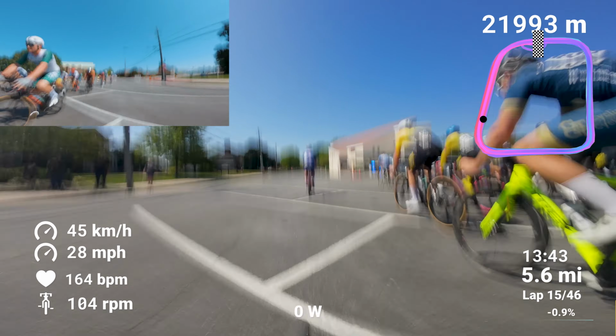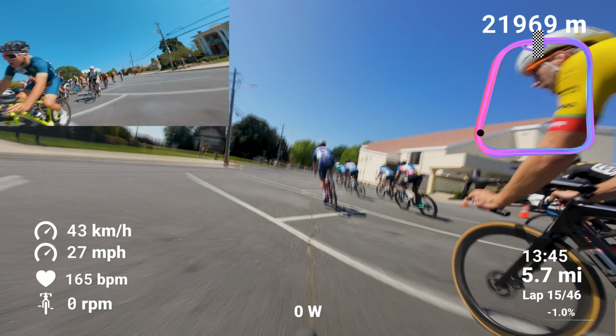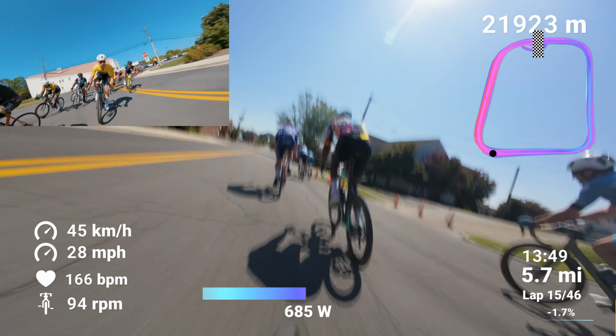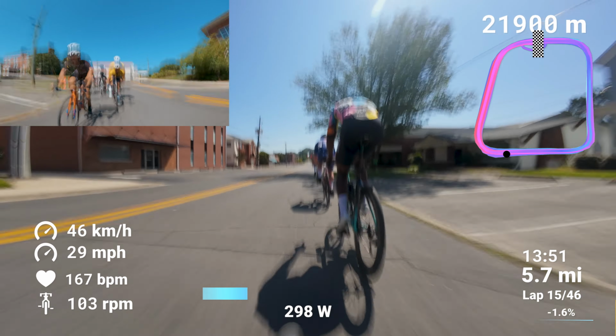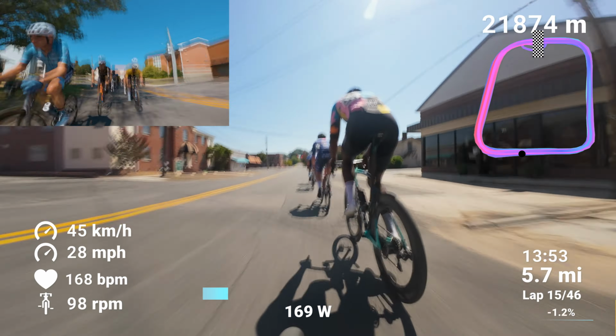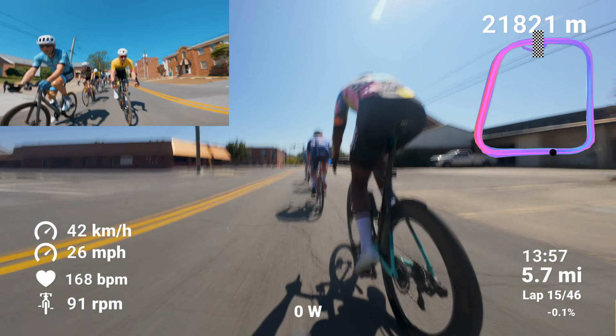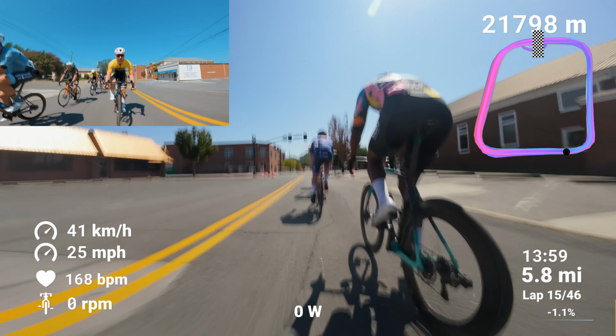I probably should have kept going, but I felt like because of this turn the way it is, I wasn't able to really do what I wanted to do. But I got right near my teammate right in front of me. There's Thrill. So now I've made contact. We're close to the front here.